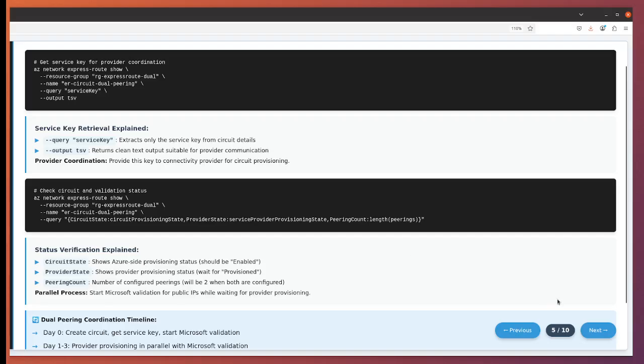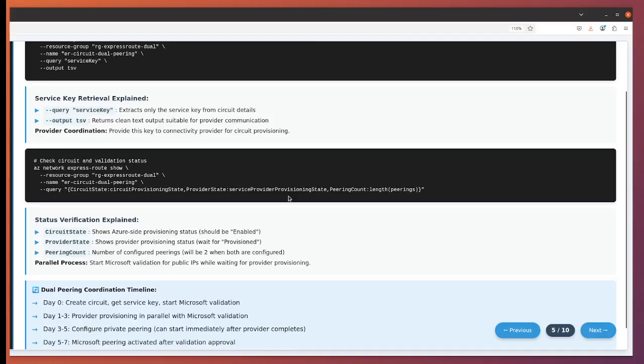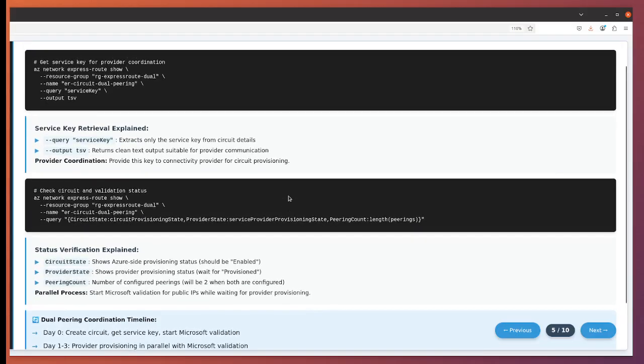The verification commands show how to check both provider provisioning status and Microsoft validation status. You need both to be complete before you can fully configure dual peering. Pro tip: create a project timeline that tracks provider provisioning, Microsoft validation, and your internal network configuration work streams. Dual peering success depends on coordinating these parallel activities effectively.